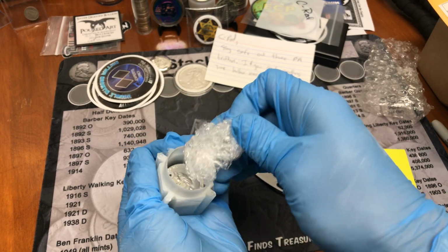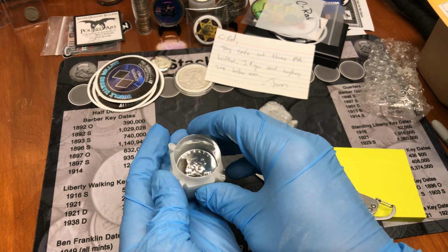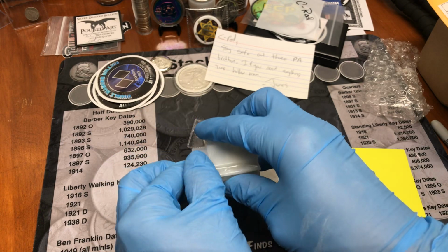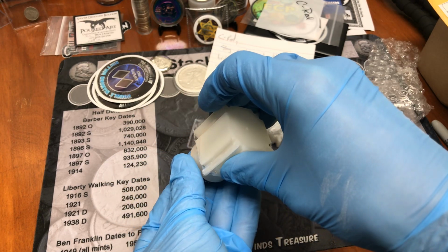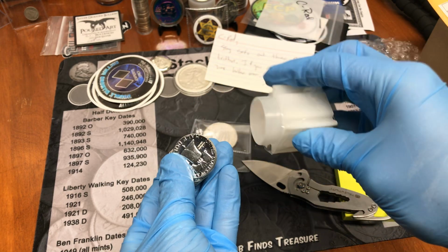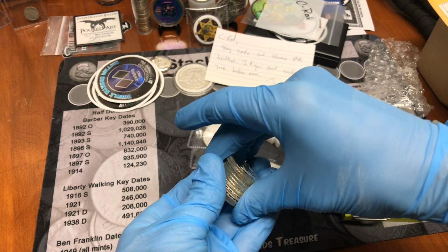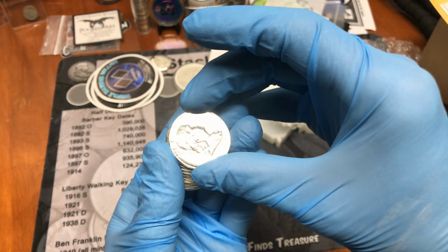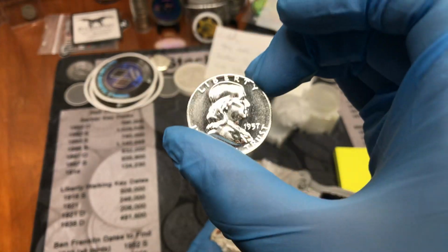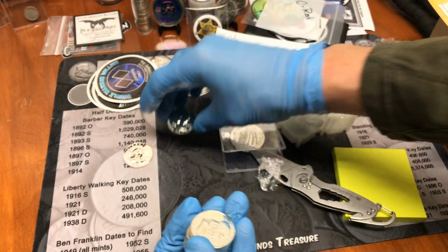Now, wait until you see these. Look at that. Telling you, oh my Lord in heaven, did you ever see anything that pristine, that beautiful? Holy cow, I gotta put some of these down. Anyway, take a look at these guys.